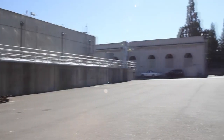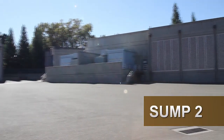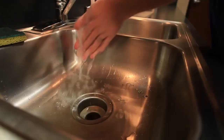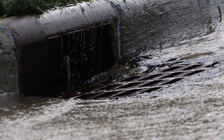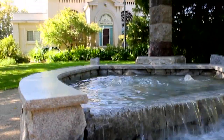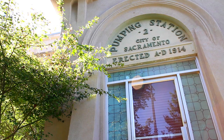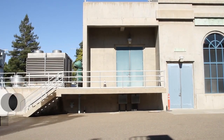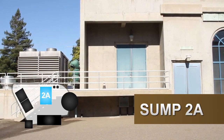The next facility is Sump 2, which processes millions of gallons of combined wastewater each day. Combined wastewater is wastewater from homes combined with rain and urban runoff that flows down the storm drains. This facility and the people who work here keep combined wastewater from flowing back onto the streets and limit street flooding during rain events. The entire process begins at the building known as Sump 2A.